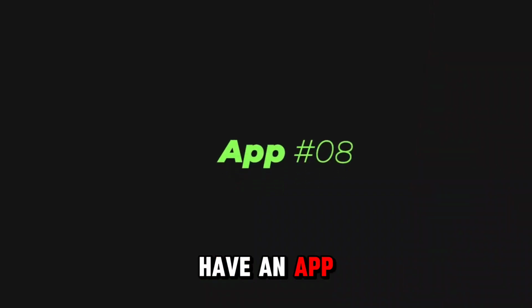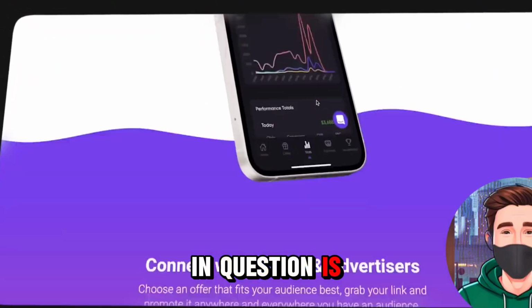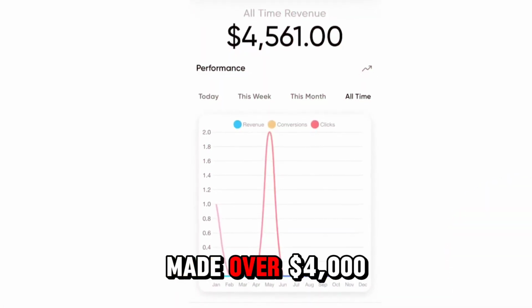Next up, we have an app that's available for both iOS and Android, and the app in question is TapMob. TapMob is an app where you can find a bunch of offers to promote as an affiliate. And for example, so far I've made over $4,000.